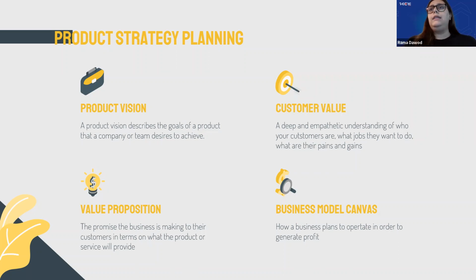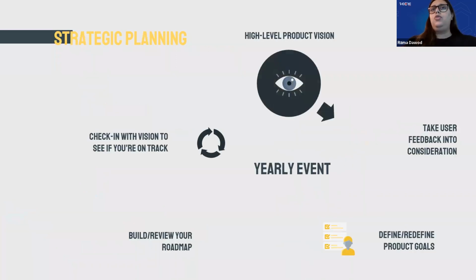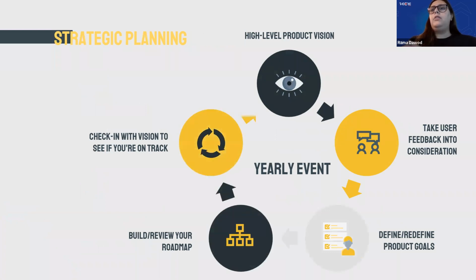Again, I'm not going to go into the details of those. I'm sure you guys have gone over strategy before. I just want to make sure that you understand how we get to where we are. So we start with the high-level product vision, and then take the user into consideration. If it's a product that we're maintaining, usually we take user feedback into consideration. If we're developing the product from scratch, we look at stakeholders, which is what we're going to do in today's session. And then we define or redefine the product goals, build and review the roadmap, and then check in with the vision to see if we're on track.